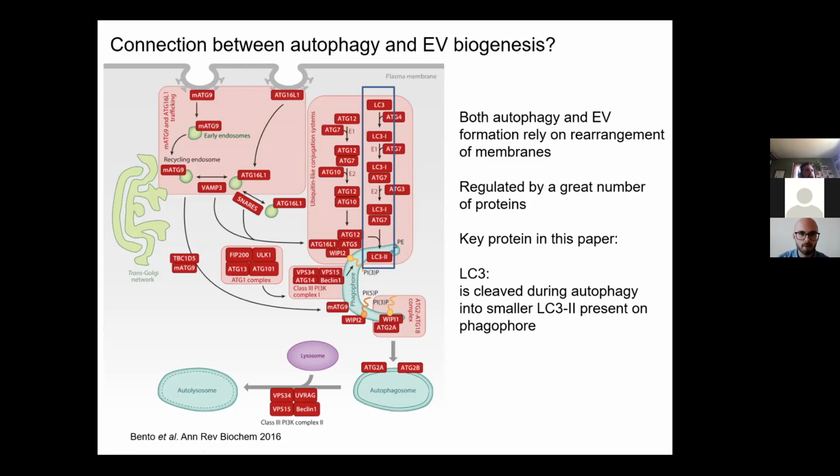And one of them, a key protein in this paper, is called LC3, which is modified by many different proteins, ends up on the phagophore and is cleaved into a shorter isoform called LC3-2.